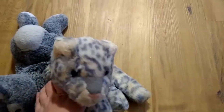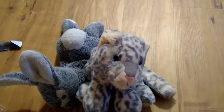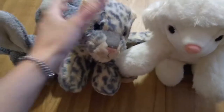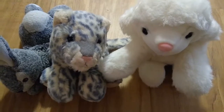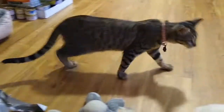Let me grab my sheep real quick. There's Bramley and Ember. I decided to name her Ember. And yeah, there's my two new plushes that I got. And my cat. That's Cricket. Say hi, Cricket.